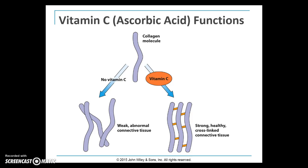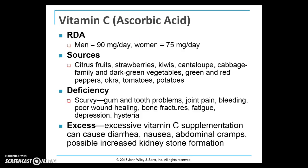Here's some functions. You can see no vitamin C, you have weak healing, so it's very much involved in healing. You're not forming new skin, new connective tissue, but with additional vitamin C or adequate or sometimes even supplemental, we can see that we grow strong, healthy connective tissue. So often people that are recovering from surgery or have serious wounds, they'll give supplemental vitamin C. You can see the RDA is not that high, and if anybody takes any of those vitamin C supplements, that can be thousands of times what we need.